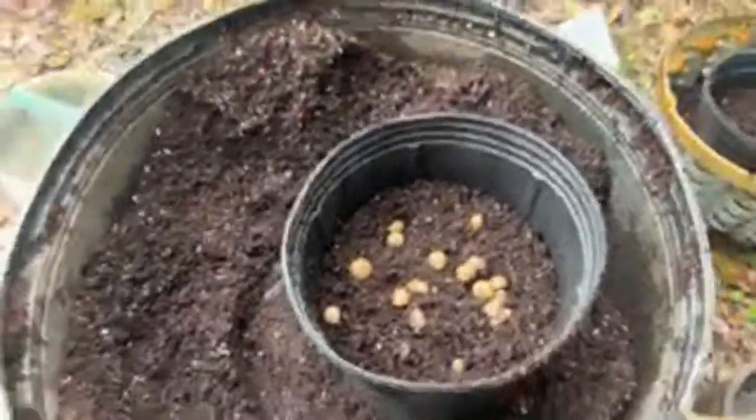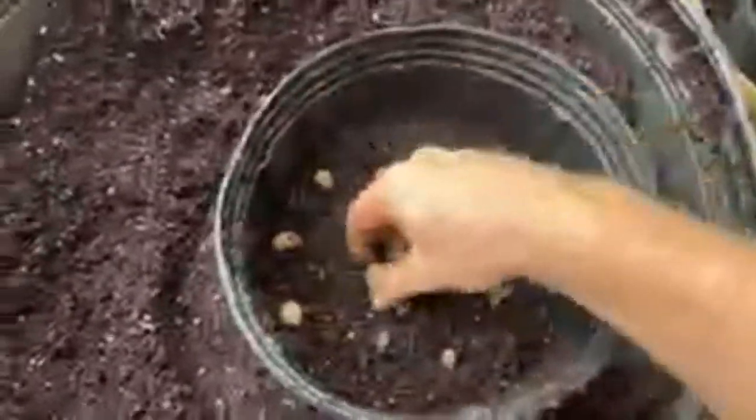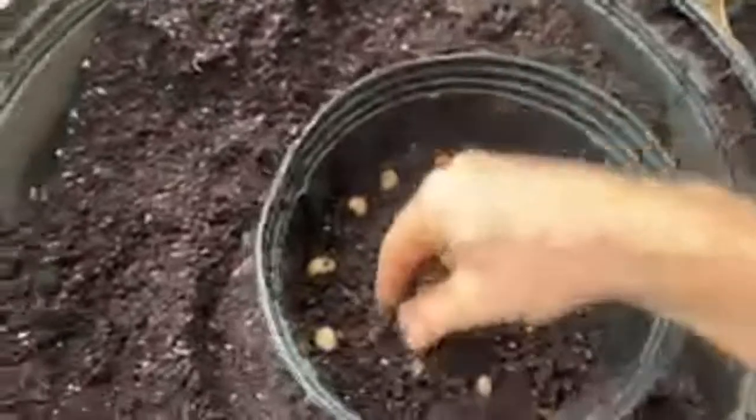Let's go ahead and organize these. You put them, if you want, by species. You can just look at it. Give everyone their space.